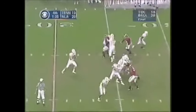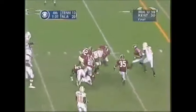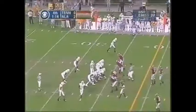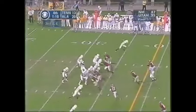On 1st down, Clawson back, 3-man rush. They drop 8 across the middle, caught. That's going to be a 5-yard pickup out near the 35-yard line. They have to score a touchdown. So Alabama wants to make them just chip away all the way down the field.